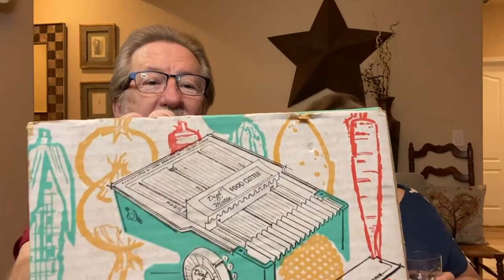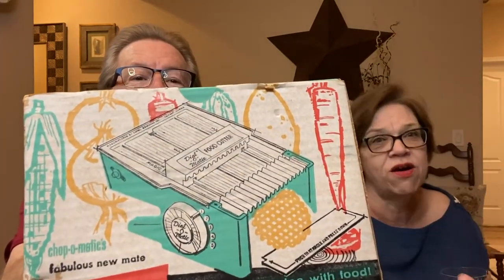How about good old Ron Popeil? You remember him and his Pocket Fisherman? Who remembers Ron Popeil? We found a Dial-O-Matic food cutter. But wait, that's not all. What else is there? That's what they always said. But wait, that's not all. $9.99, but wait. That's not all. You get free extra blades.